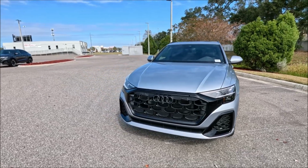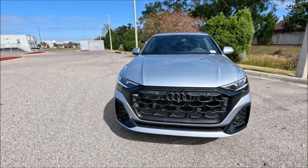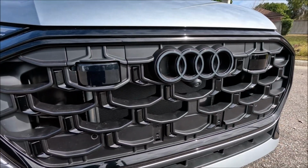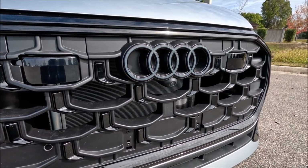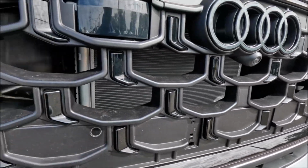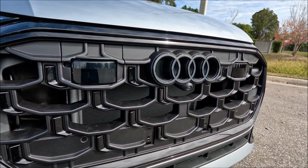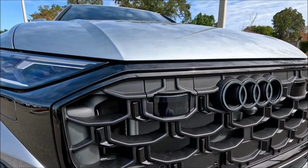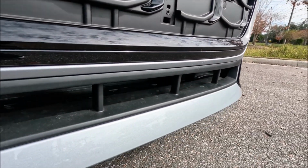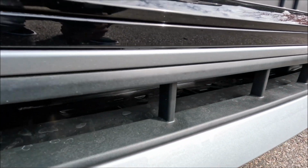Now let's talk about up front. You guys will automatically see that we have the Black Optic package here, and it is definitely blacking out the front fascia, where we have the nice anthracite Audi rings done in that gray finish. You guys will also see that we do have the sensors integrated into the big grille here with the functional feed through, because we need some cooling but also some styling with it. Now you guys will also see that we do have gloss black again surrounding the entire grille, with our lower half being in that satellite silver with a functional feed through there as well, because we've got to be able to, again, get some cooling.